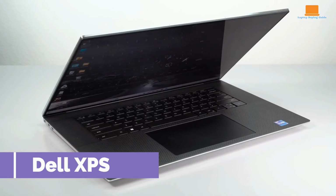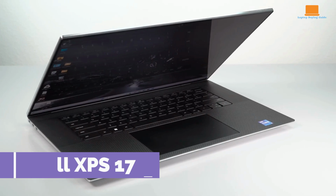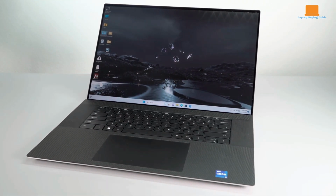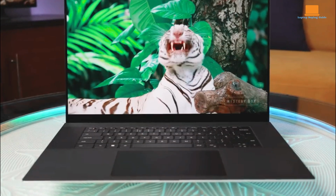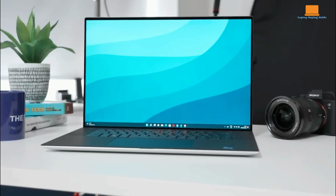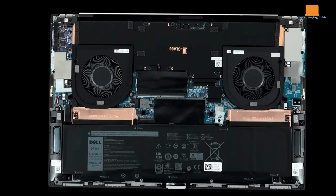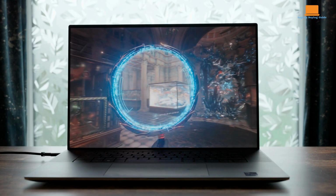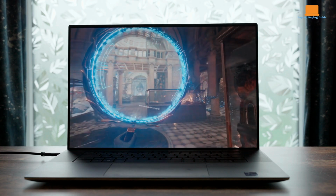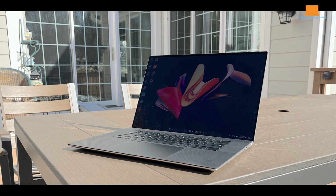The Dell XPS 17 emerges as a powerhouse in the realm of video editing, boasting formidable performance, a stunning display, and sleek design aesthetics. Equipped with up to an Intel Core i9 processor and NVIDIA GeForce RTX 4050 to 4080 GPU, this laptop offers exceptional computing power and graphics capabilities, ideal for handling intensive editing tasks with ease.